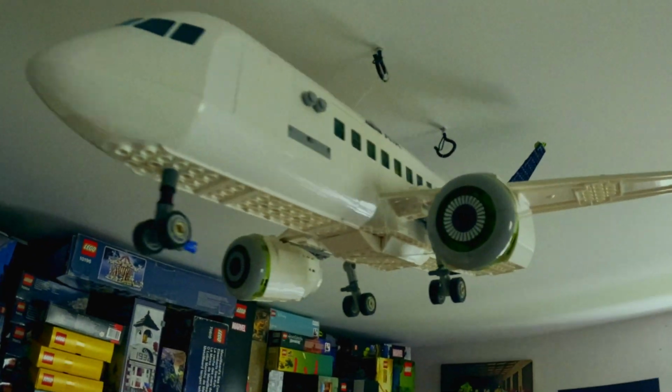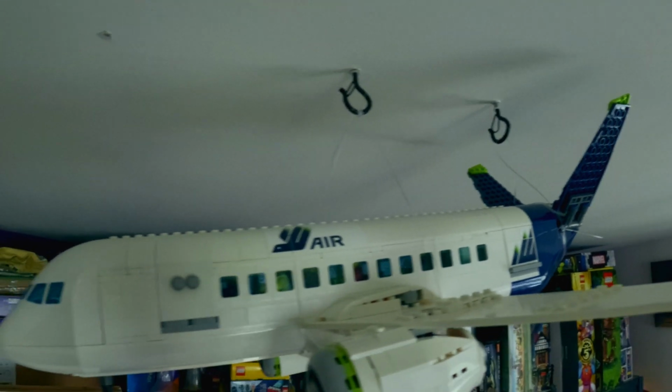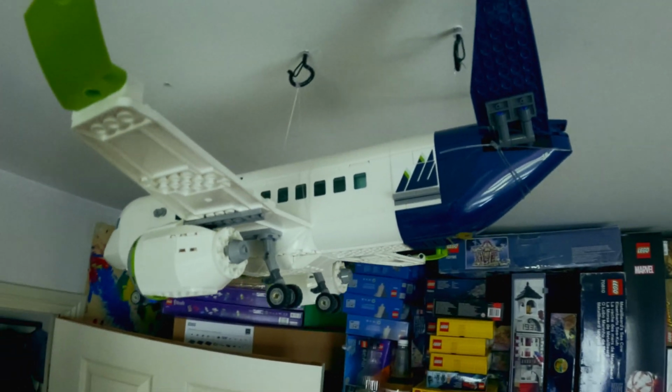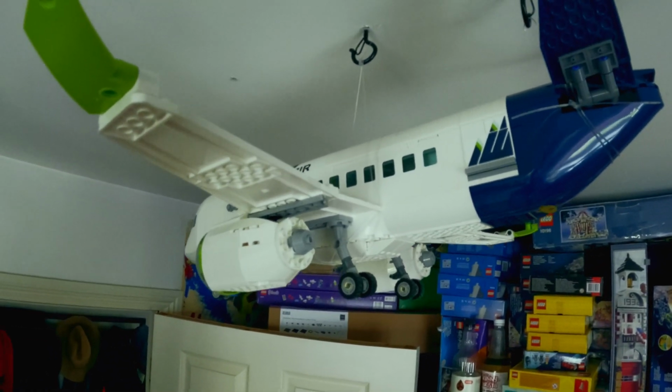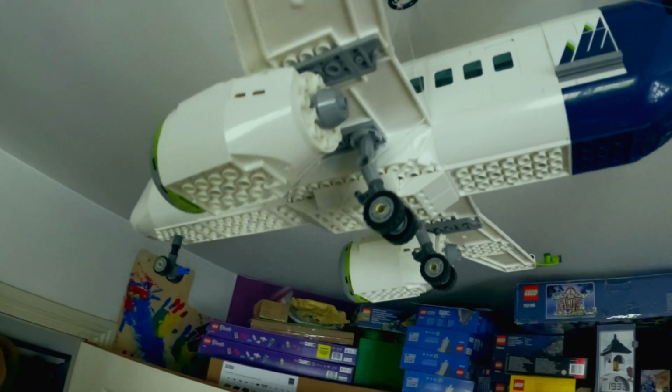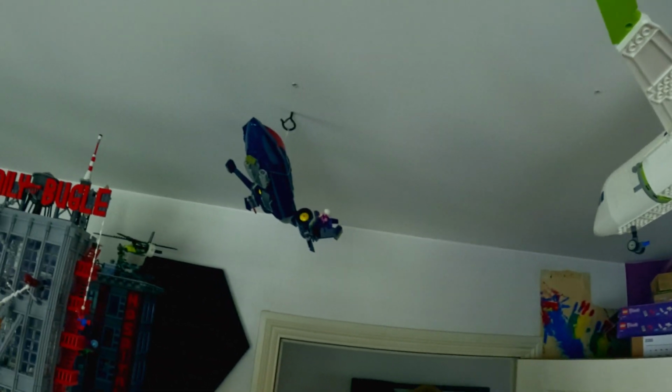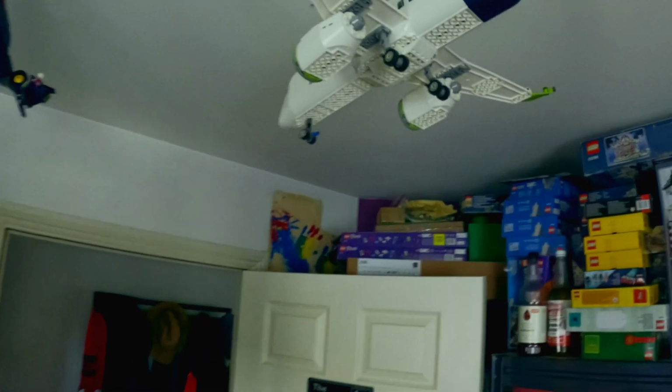So that's on two hooks, because it's considerably heavier. If I show you the top, considerably heavier than the X-Men jet. So 2 just felt like a little bit safer. And that's just using fishing wire knotted on the hooks. So you actually can't see the fishing wire very well at all, which is quite nice. So from a distance, especially, you can't really see too much of the wiring, so it looks really cool. It's a very nice effect.